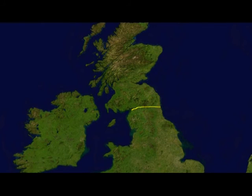Everyone's heard of Hadrian's famous wall that runs from coast to coast across the north of Britain, marking the furthest limit of the Roman Empire. That wall was built in the 130s.